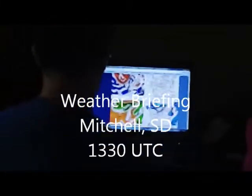Start GFS. This is a GFS run for today at 1800 UTC. We have a low pressure sitting right above Texas. It looks like it's trying to advect some moist air from the Gulf, but it's also probably advecting a lot of dry air from Mexico.